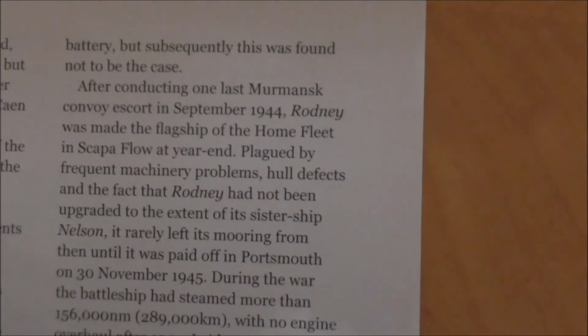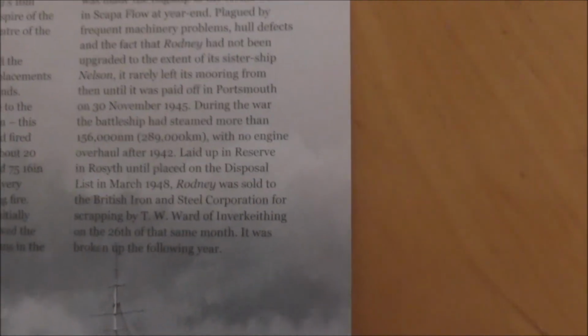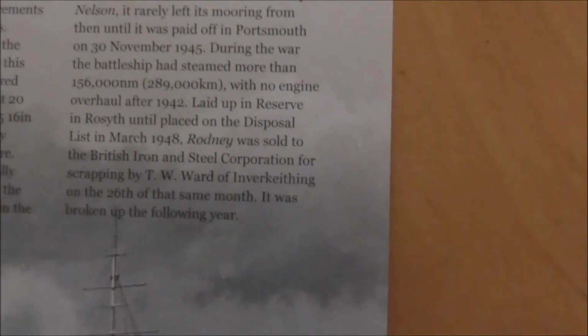Obviously, right at the end of the war, September 1944, she was eventually on her last convoy escort. She was made flagship, but due to problems, she wasn't like her sister. She never really left her moorings, and she was eventually paid off in Portsmouth in 1945. She was bought in 1948 and then scrapped in 1949. And that's the end of Rodney.